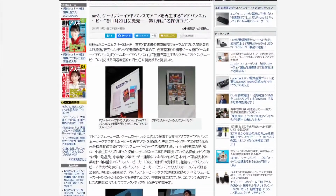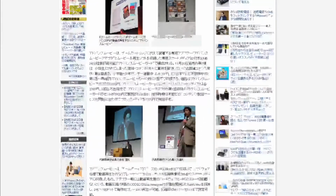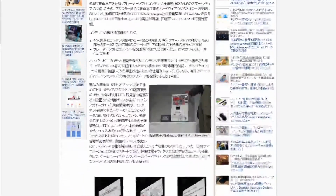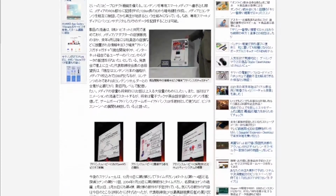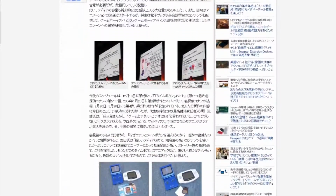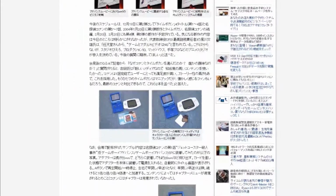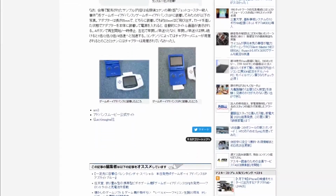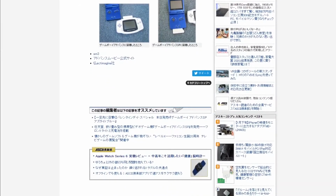According to ASCII, AM3 would release animated content at first, but planned to also release other content such as ebooks, so that the GBA and GBASP could be used for educational materials. Nintendo, however, prohibited the company from using the technology to distribute any games or adult materials.